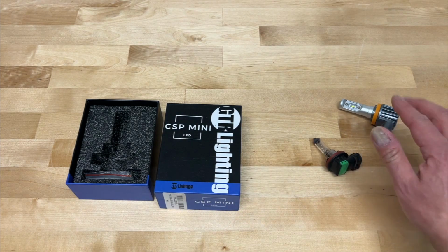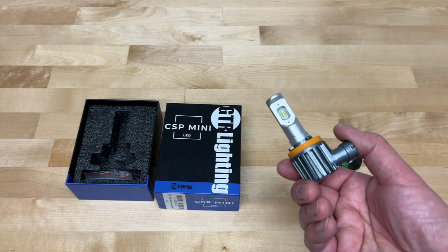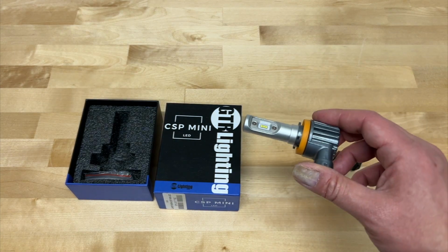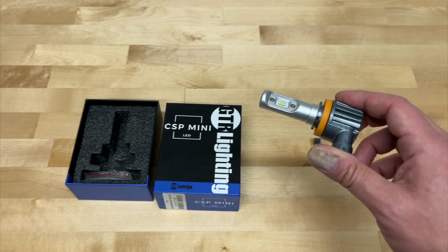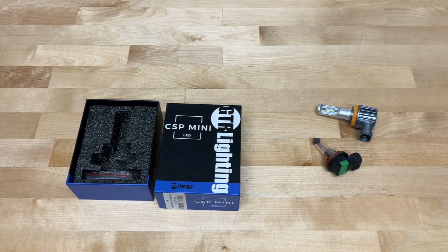Very easy. That's one of the pros of this thing. The other pro I would say is that it is fairly inexpensive for an LED bulb, 150 bucks. That is pretty much on the cheap side for any sort of LED replacement bulb. So that's pretty nice. It's easy to plug in, and it is relatively cheap.